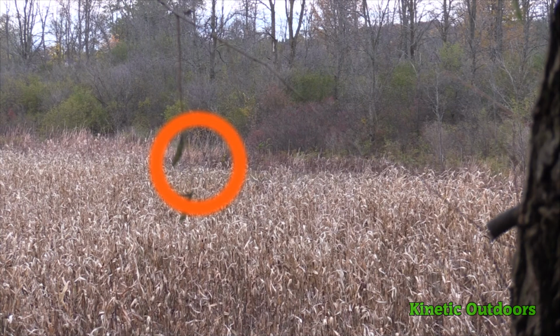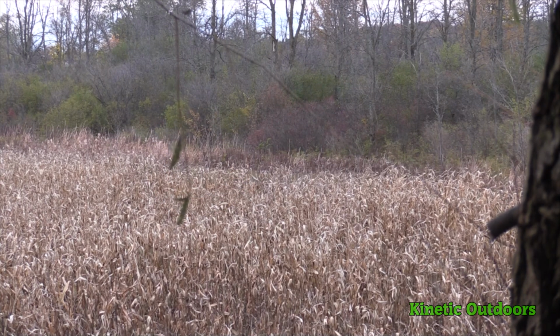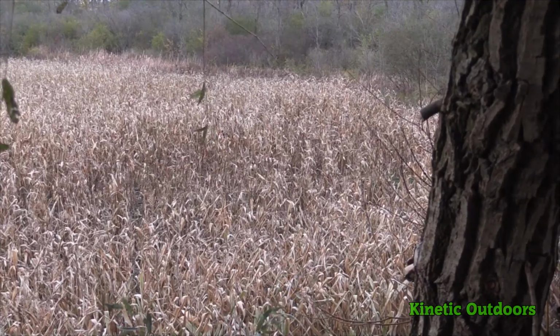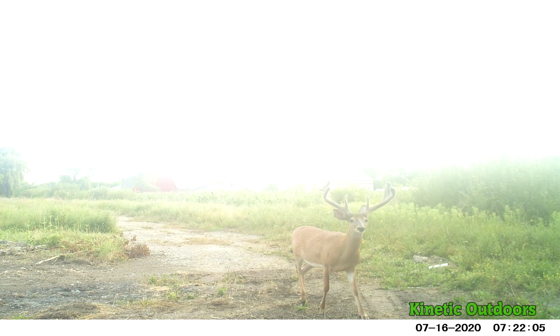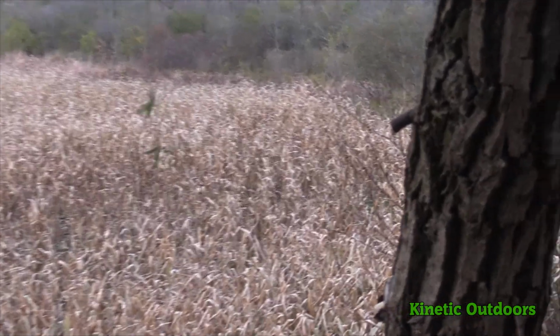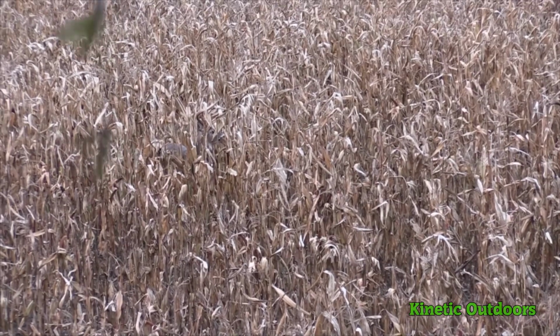Now, I'm not a guy who normally names deer, but this deer, he's definitely worthy of a name. We came up with the name Garth. I have trail camera pictures of him from the summertime, and when I first saw him, I knew that it was him.